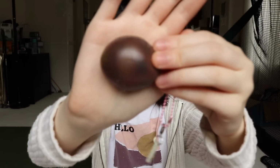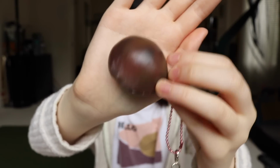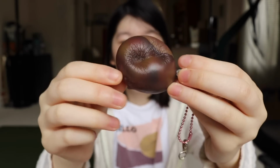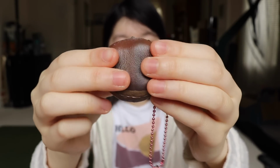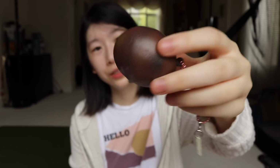Someone asked about a squishy that I disliked at first but love now, and I have to say it is this Punimaru chestnut. I seriously just did not like it at first. It's just like a brown blob basically. But I really like it now because it's just so cute. It's like tiny and actually looks decently realistic, I feel like.